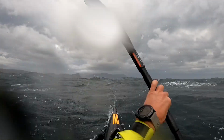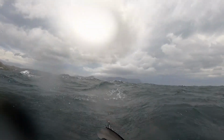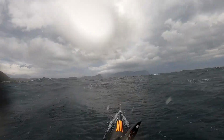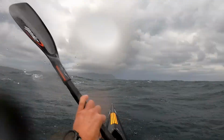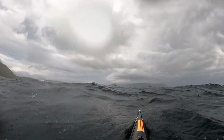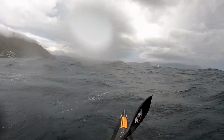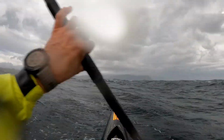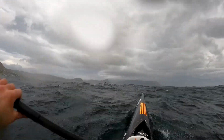Okay, let's get onto this. Bit of extra effort. Yep, perfect. Now a bit to the left, and then straight back to the right. Okay, so I'm on a good line. I'm looking like I'm going outside the lighthouse, which is perfect. So it'll mean that on the second half of the run, I'll be able to get some of the bigger ones and ride them for longer.